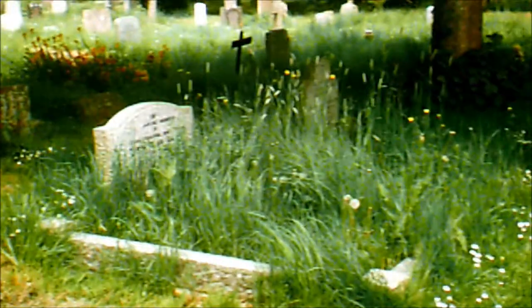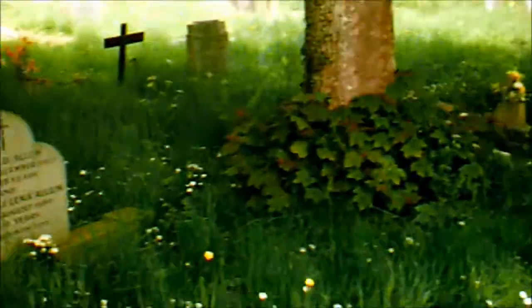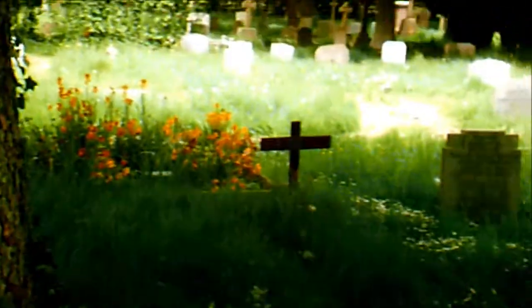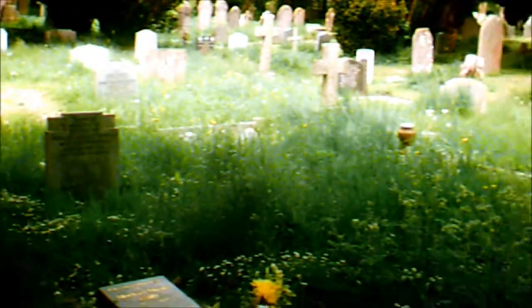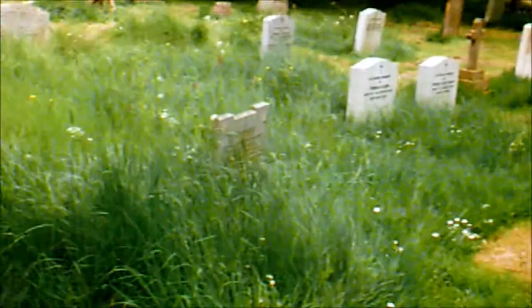So what I'm going to do now is a little bit of a scan. Like I said, because I haven't got associated names, there could be people I'm passing now that are connected to you. I've done quite a few graves here in the past. So I'm going to go round in a clockwise direction. I'm just going to go to about here as a reference point.